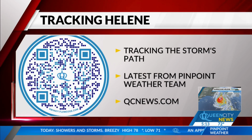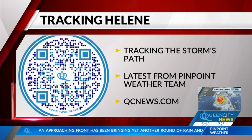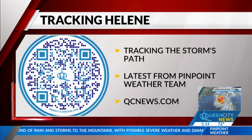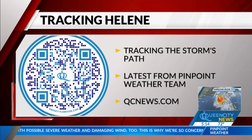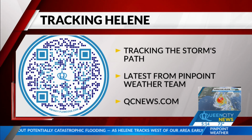And as Hurricane Helene inches closer to making landfall, we have a QR code that you can see right here to scan and track Helene yourself. You can just point your phone at your TV and connect to find all the information on the latest track and updates on the storm as it makes its way to the Carolinas. Again, the timing of that is very important to watch, and also getting those flood watches and warnings. You can find all that latest information on our website at qcnews.com.